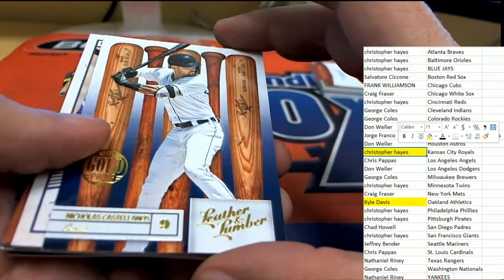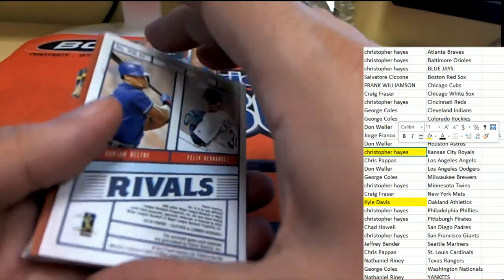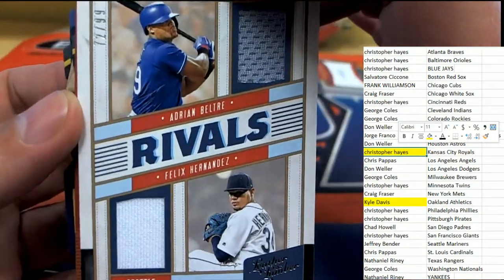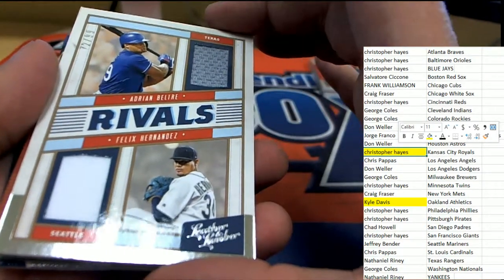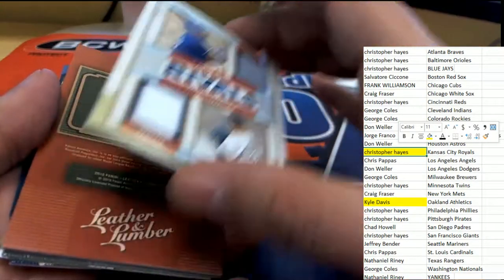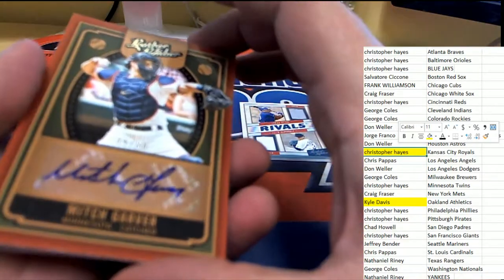Gold proof. A Rivals. Oh, King Felix. And Beltran at 72 of 99. Seattle and Texas. Going to be in a random to see who gets this. Jeffrey B. and Nathaniel R. Good luck, gentlemen. At the end of the break, we'll see who gets that one. And then we have this.